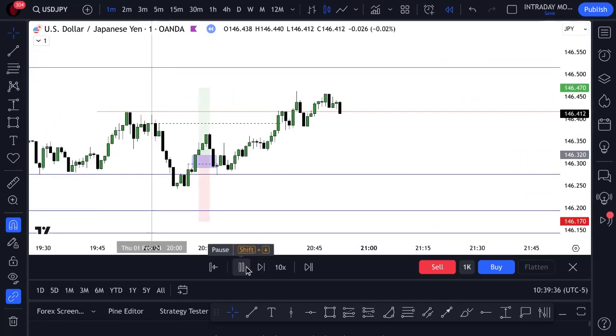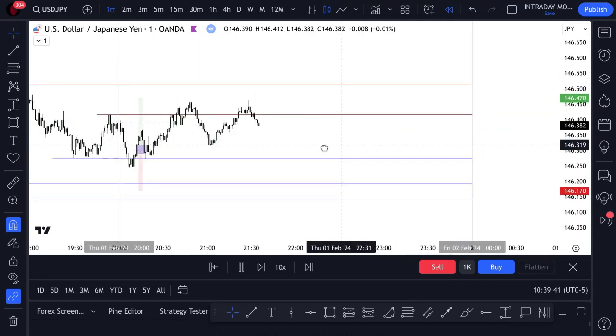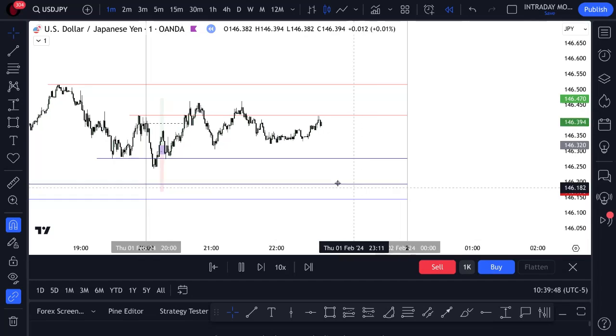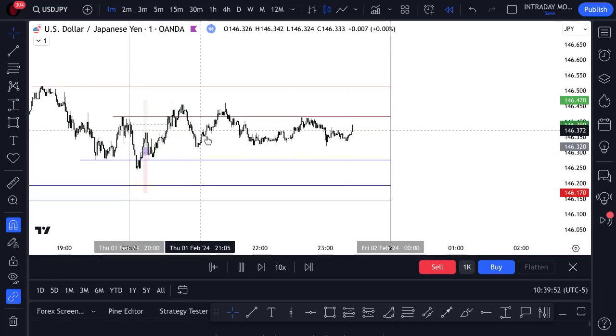And if you play it all the way through, get there again, right? Price falls back down. So it's just threading the needle.